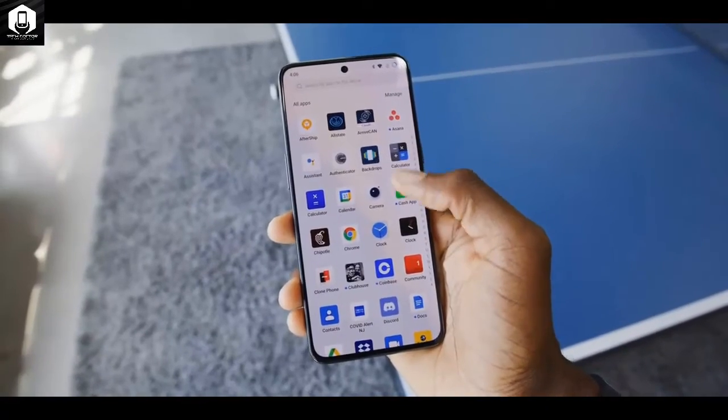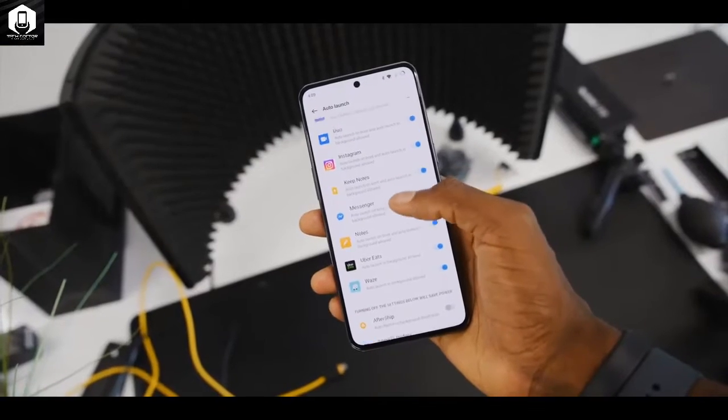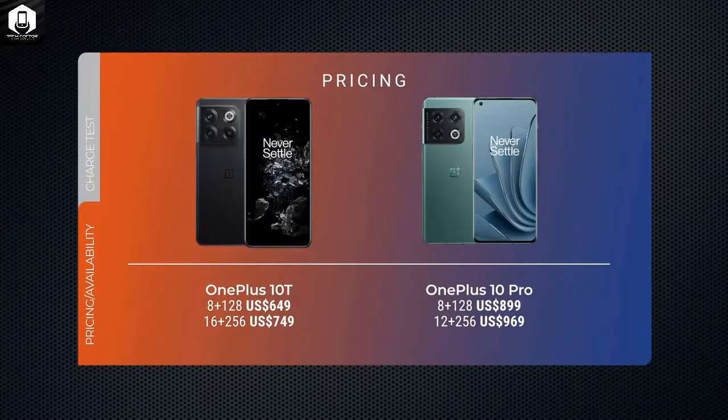It's a different story for the 10T in the US, where the Nord 2T isn't available. I'd recommend checking out the $600 Google Pixel 6 if you must have the best Android camera, though the 10T has much faster charging, a more powerful chipset, and a better screen.